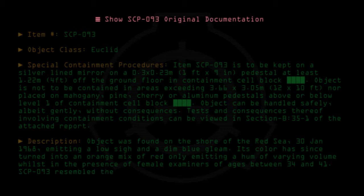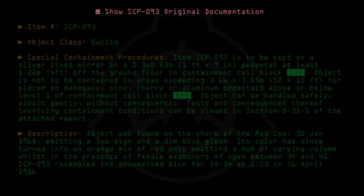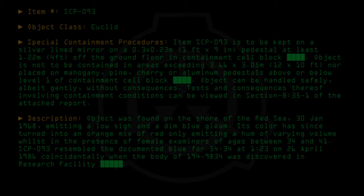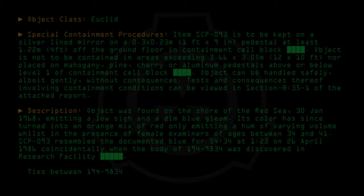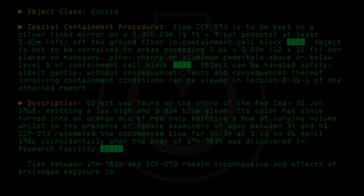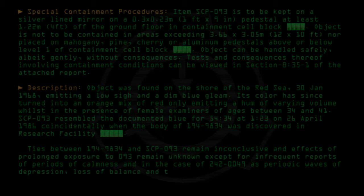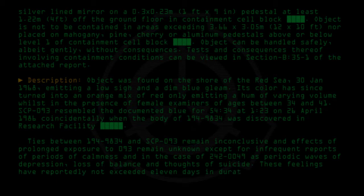SCP-093 resembled the documented blue for 5434 at 1:23 on 26 April 1986, coincidentally when the body of 194-9834 was discovered in research facility. Ties between 194-9834 and SCP-093 remain inconclusive, and effects of prolonged exposure to 093 remain unknown, except for infrequent reports of periods of calmness, and in the case of 242-0049, as periodic waves of depression, loss of balance, and thoughts of suicide. These feelings have reportedly not exceeded 11 days in duration.